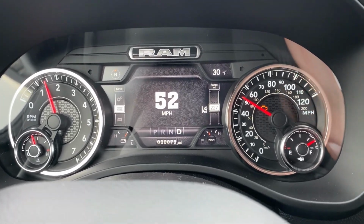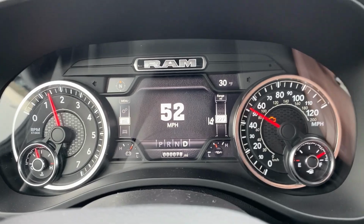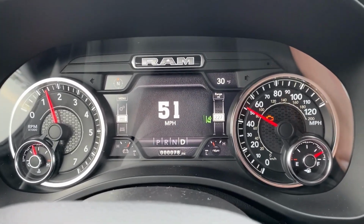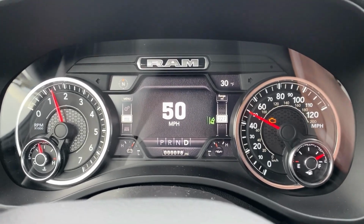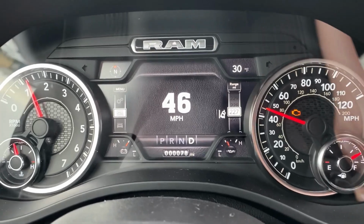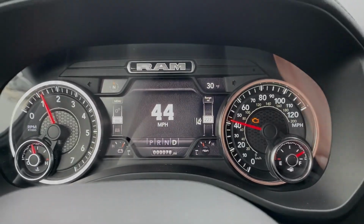So the vehicle is driving fine, but I guess once we get home I will check the codes with my code scanner and see what it is, but that's a little peculiar to happen already with 77 miles on the vehicle. All right, so the OBD2 port is directly underneath the steering wheel. And let's go ahead and jump in and run the code.